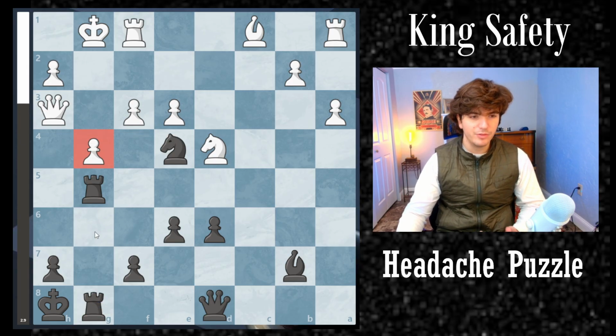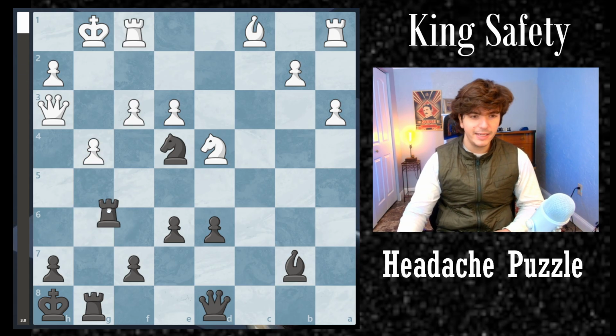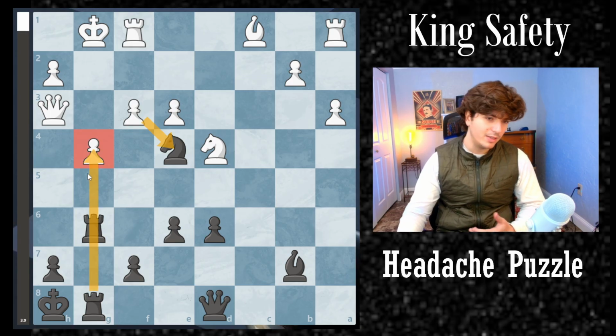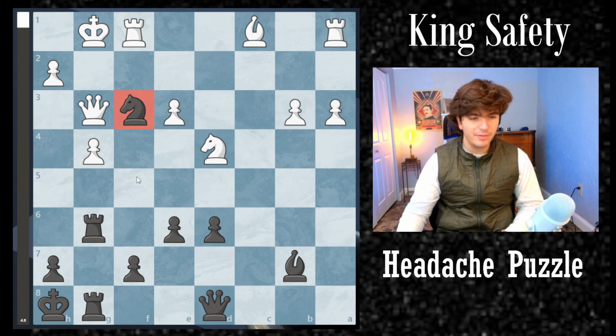What do you do after g4? Well, what black did is he went rook to g6. You might be like, rook to g... Well, the knight cannot get taken now because of this, obviously. And what's the point of rook to g6? Well, the point is to bring the knight to g5, to take the pawn on f3.